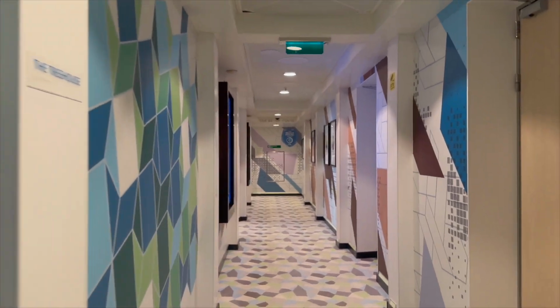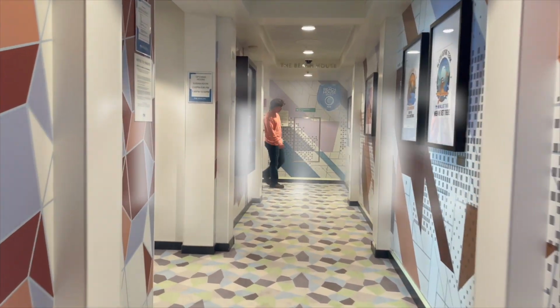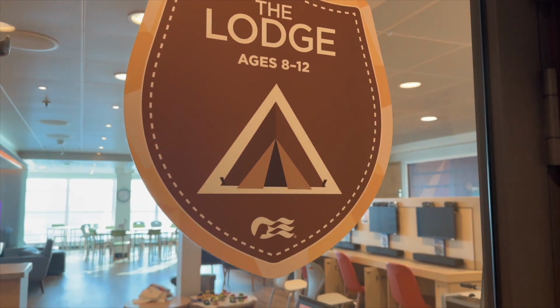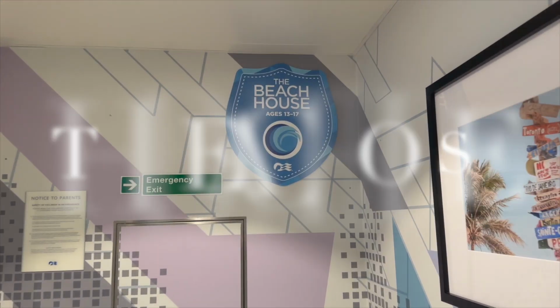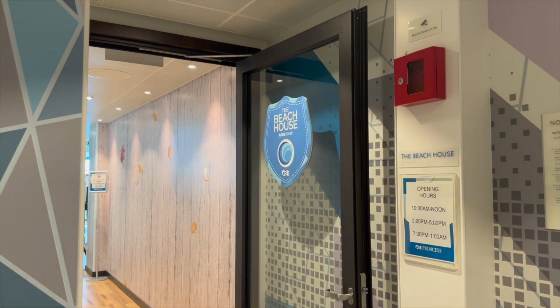The lodge is an area for children 8 to 12, where they can play video games, tournaments, and charades, watch movies and cartoons, join a scavenger hunt, participate in talent shows and science of the seas, and much more. The beach house is for teens ages 13 through 17, where they can hang out, socialize, and connect with other teens.